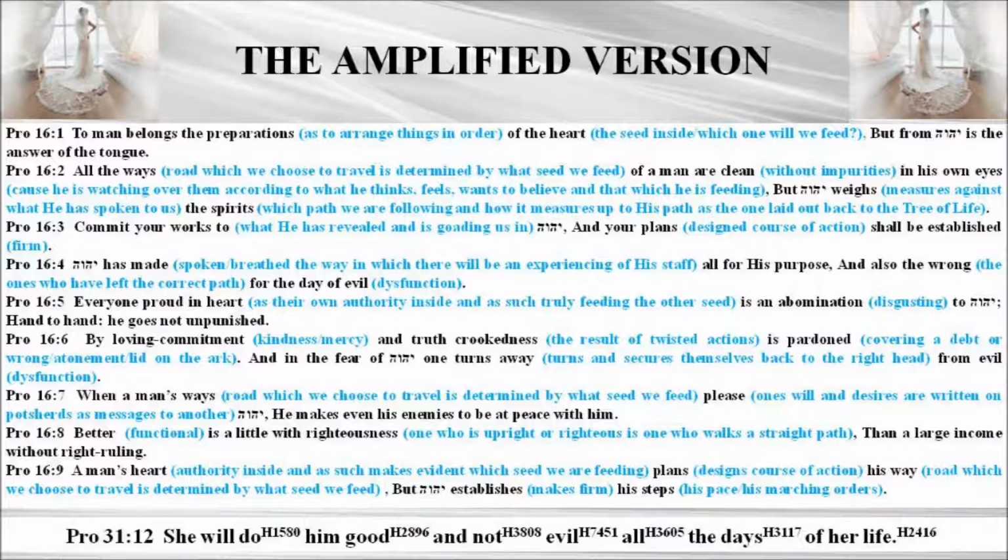But Yahweh weighs, measures against what he has spoken to us, the spirits, which path we are following, and how it measures up to his path, as the one laid out back to the tree of life. Commit your works to what he has revealed and is goading you in.